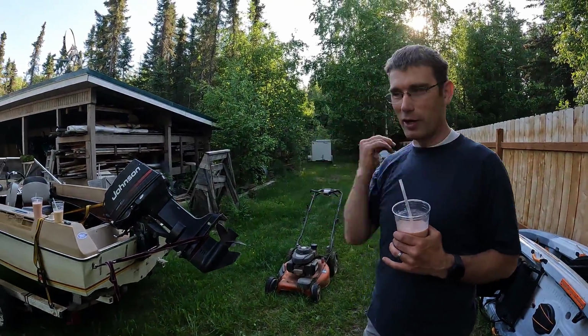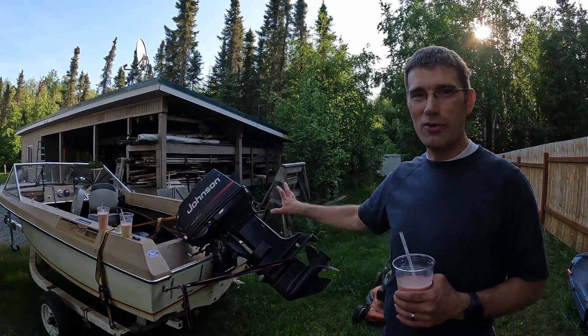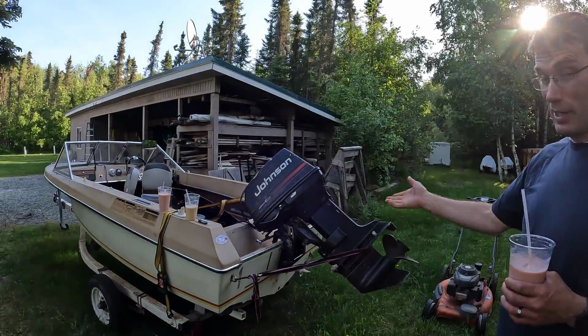I had to fix the wiring of the trailer, change the spark plugs, mess with the carburetor, change a bunch of wiring in the boat. But hey, it's gonna be fun. It's a 40-year-old boat, and I have no idea how old the motor is.